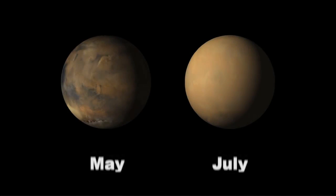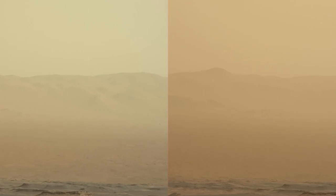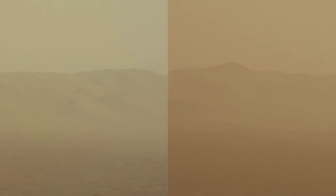In June 2018, however, a global-scale dust storm hits Mars and damages Curiosity's fellow rover Opportunity, which is exploring a different region of Mars far, far away. This image shows the difference in the sky over just 3 days from Curiosity's perspective, in one of the least affected regions of the dust storm.